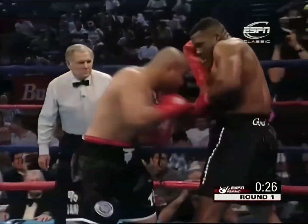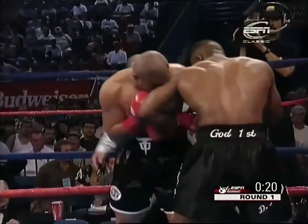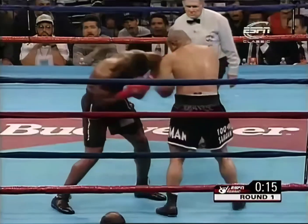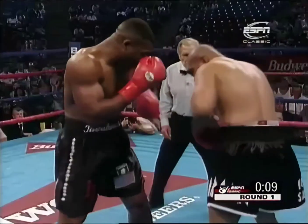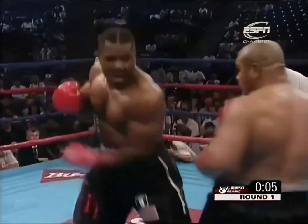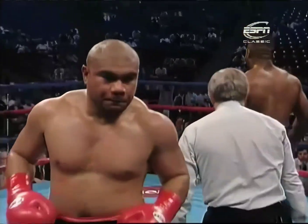Uppercut on the inside now from Ike. Tua boring in, going head to head. There's that left hook from David Tua, but Ike right back at him. Tua tries the left hook again. Ike, unfazed, goes with a right uppercut of his own. Well, it's his first appearance on the big stage for Ike Ibeabuchi, and it's a good showing right from the start. End of one.